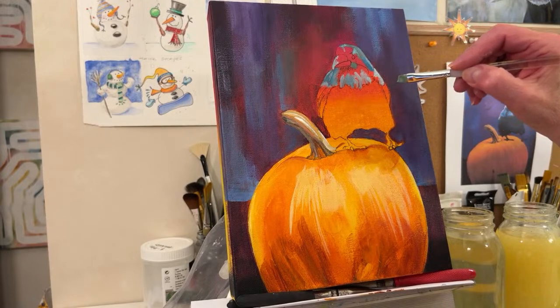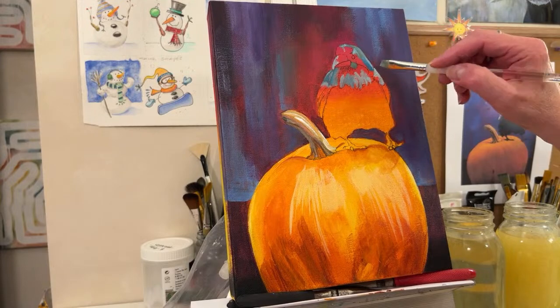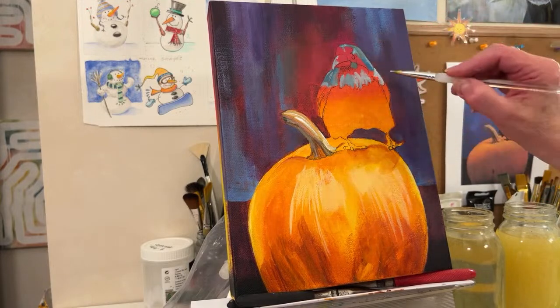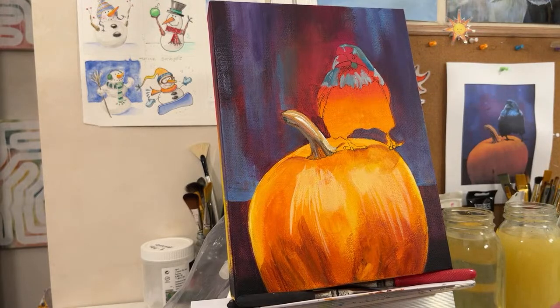So I'm going a little slower because I look at the reference photo and I don't really need to, but it's also kind of a safety security thing. And I'm just painting the shapes, which will work. And then you can refine them to as close to realism as you want.